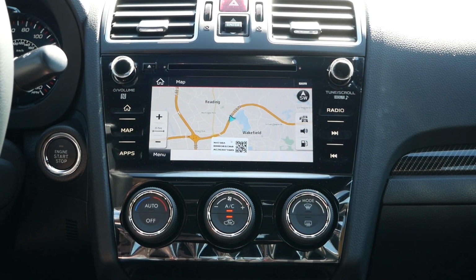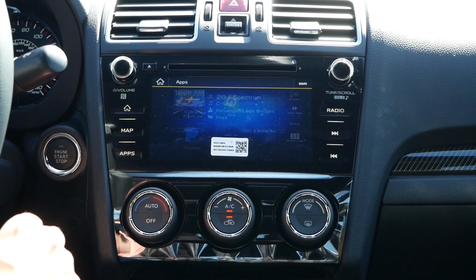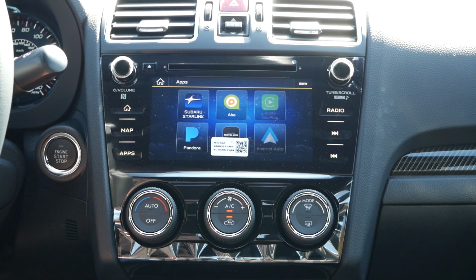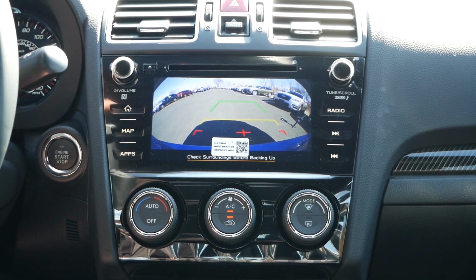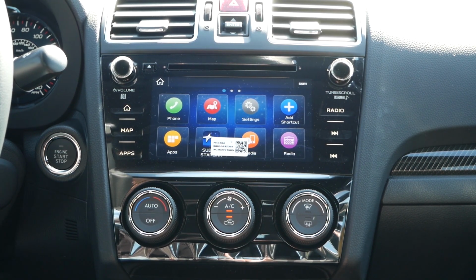The limited we have today is also equipped with onboard navigation and the upgraded Harman Kardon premium audio system. Responsiveness and resolution are good for the WRX, with quick access buttons found on either side of the touchscreen. You'll get a rear backup camera to go along with blind spot detection and rear automatic braking. Below, you'll find the knobs to the climate control settings, and overall, the dashboard is very user-friendly and cleanly laid out.